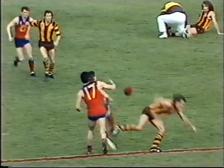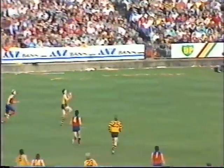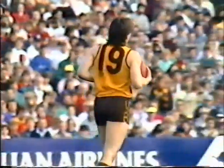13-7-85 to 6-10-46. Down in that position. Looks for Turner. Wallace in front. McIver back up support. Jenke tries to get it to Wallace. Finally, Wallace gets boot to ball. And Dunstall leading out in front of Reeves takes the mark.